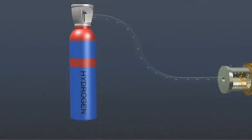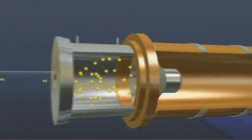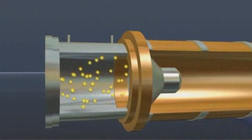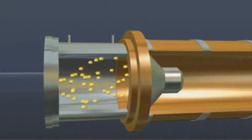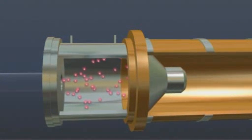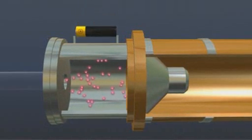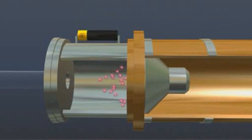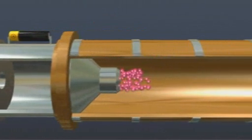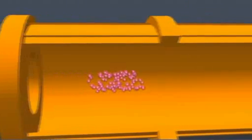Hydrogen atoms from this gas cylinder are fed at a precisely controlled rate into the source chamber of a linear accelerator, CERN's LINAC 2, where their electrons are stripped off to leave hydrogen nuclei. These are protons and have a positive charge, enabling them to be accelerated by an electric field. Their journey to eventually take part in ultra-high energy collisions similar to those following the Big Bang can now begin.